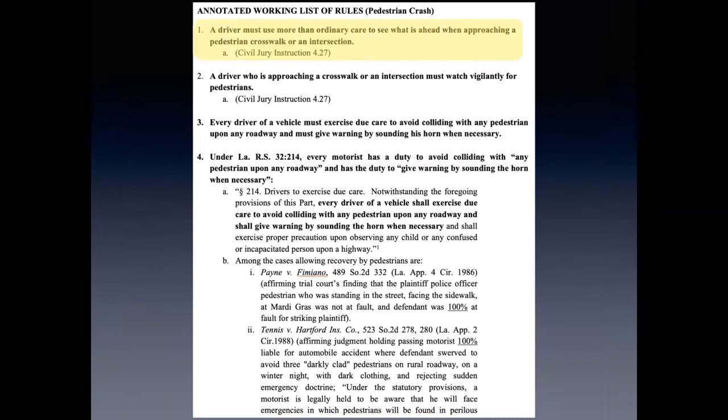Here's an example from a pedestrian case. A driver must use more than ordinary care to see what is ahead when approaching a pedestrian crosswalk or an intersection. And then every motorist has a duty to avoid colliding with any pedestrian upon any roadway, and has a duty to give warning by sounding the horn when necessary. So you would use this by asking the defendant, would you agree that you have a duty to avoid colliding with pedestrians?